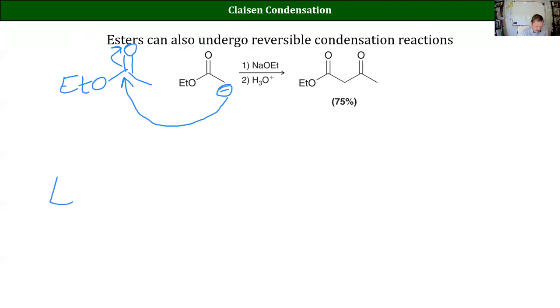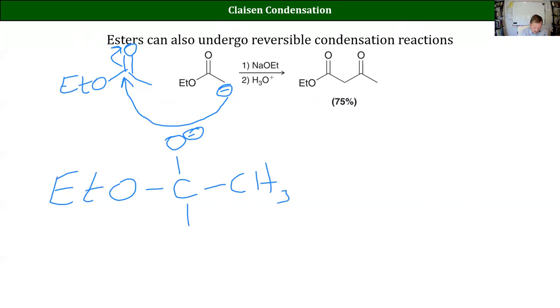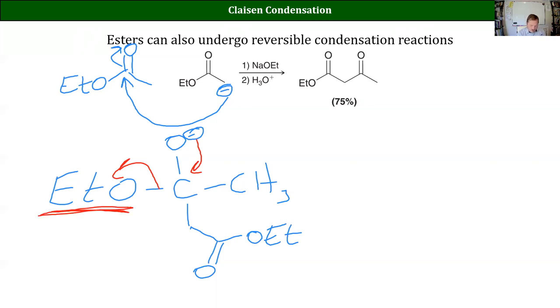But once it does that, you wind up with an intermediate that looks like that, now this is our alpha carbon. We wind up making a molecule that looks like this as our intermediate. And that means it won't stay. It also will go through a sort of condensation reaction, where instead of kicking off an entire water molecule, you wind up reforming the carbonyl and kicking off the ethoxide, because you've got a good leaving group here. And so that'll wind up giving you this molecule where you wind up adding a ketone in the beta position, beta carbon, to the original ester.